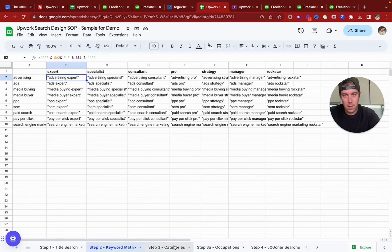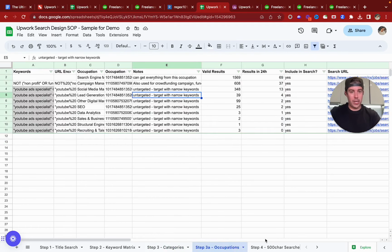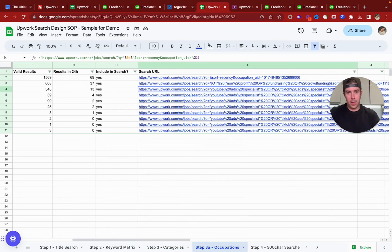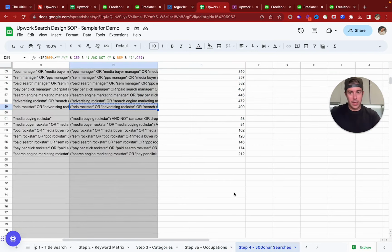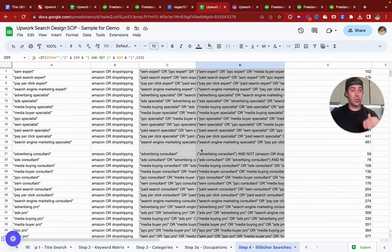Okay. You then get a sample and figure out what categories are just completely junk, and you can eliminate those categories. You'll be shocked. Sometimes there's a software engineering one, and they'll put it in sales and marketing because it's a sales and marketing related role, right? There's all sorts of weird ones. Occupations are kind of like subcategories, right? And then split it into 500 character groups. Each of these groups becomes one search. So you're going to have like 4 searches to search through to find the most volume here.